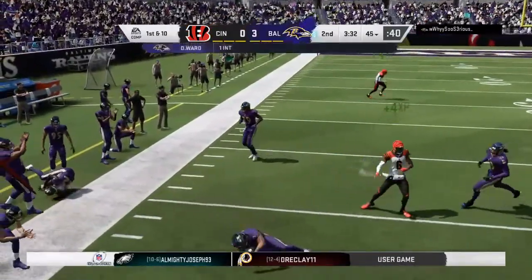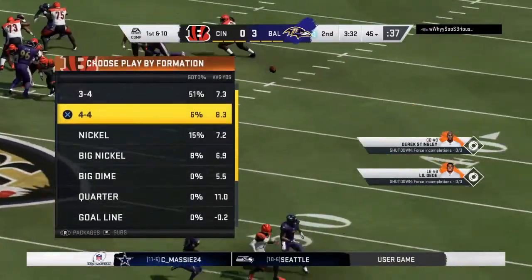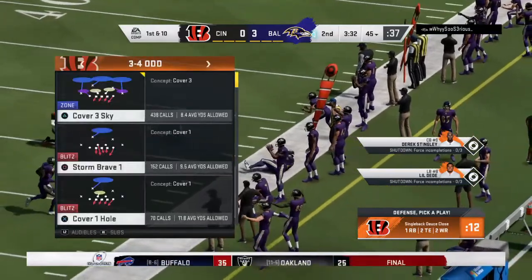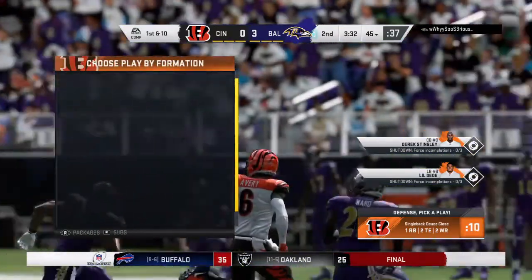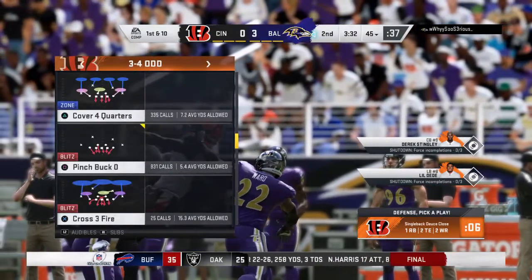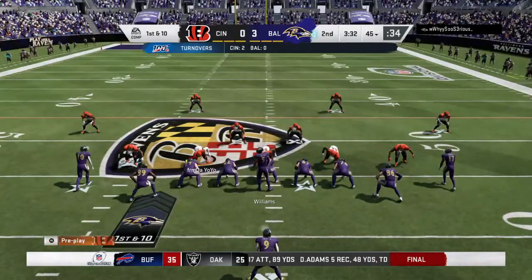Into double coverage, and it's intercepted. Picked off by Denzel Ward. So that's back-to-back drives where they've thrown an interception. Ordinarily, we look at the offense and say, what's going on with your scheme? Maybe we should look at the defense and just give them a whole lot of credit. They've got them frustrated right now. The Baltimore offense at the line, set to get going.